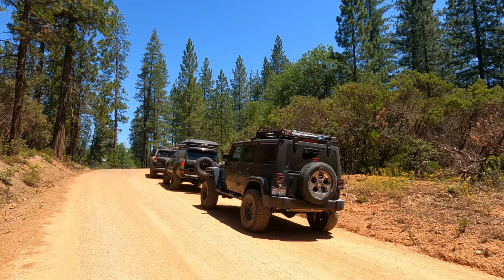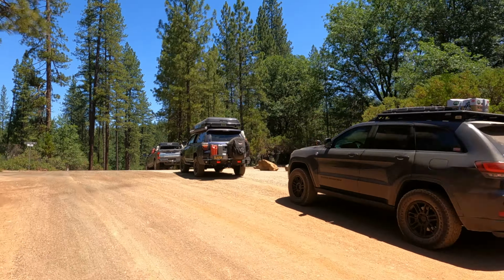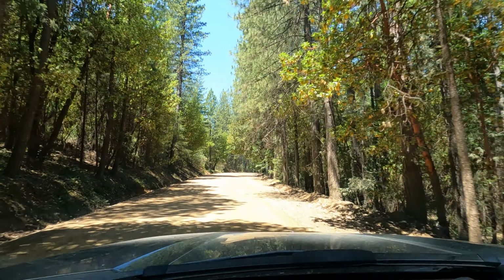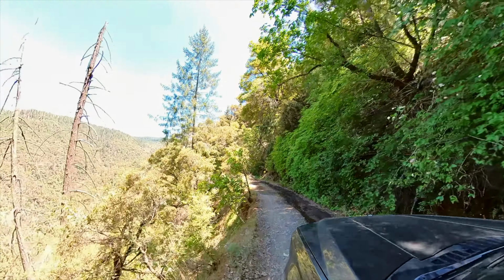Okay, we just took a little break to air down, and we are now going on a trail that is a 34 miles loop. Supposed to be a nice trail, very easy, very well groomed, just a nice drive.